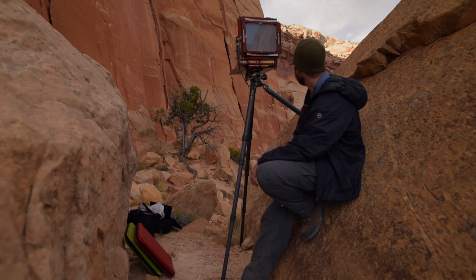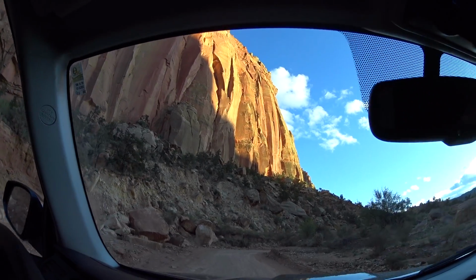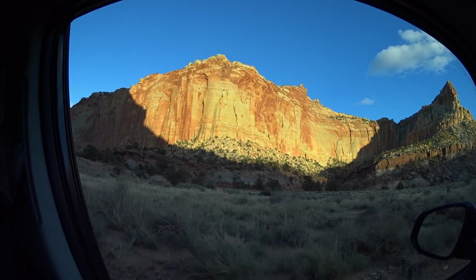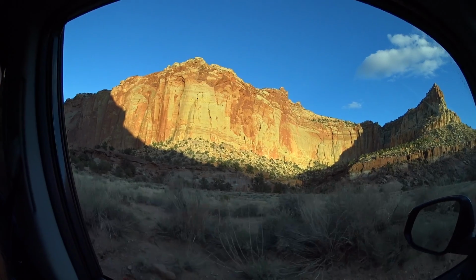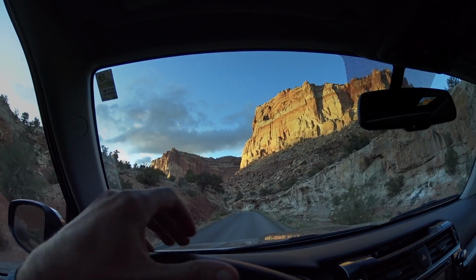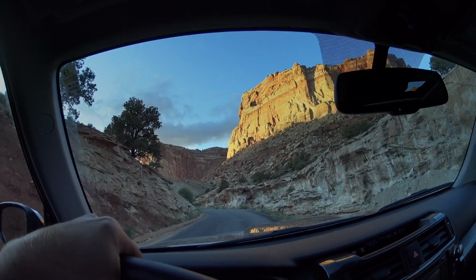I'm really hungry. By the time sunset arrived, the sky was mostly clear, and the west-facing cliffs were bathed in warm light. Up until this moment, I'd only seen Capitol Reef under overcast skies in the late afternoon. Despite being hungry for dinner, I took my time heading back to camp that evening. With a storm on the way, I knew that tomorrow was going to be a much different day.